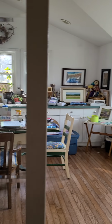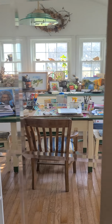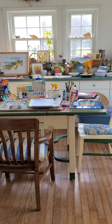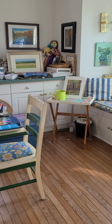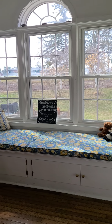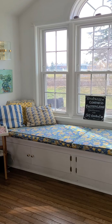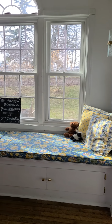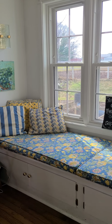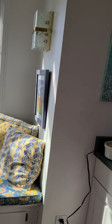Okay, I'm going to show you an introduction to my art studio. It's a bit messy, it needs some work, but it's a delightful room. My dad helped when he was living. He was a contractor, construction. He helped build those benches, which look out into the backyard upon a horse farm. We have horses right outside our backyard.